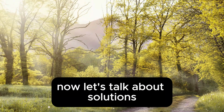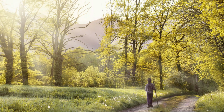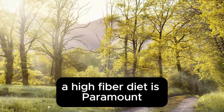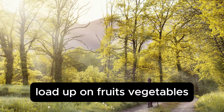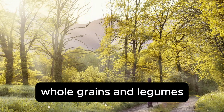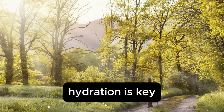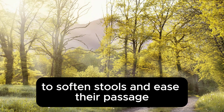Now let's talk about solutions. Many hemorrhoids resolve on their own with some TLC. Home remedies and lifestyle changes are your first line of defense. A high-fiber diet is paramount. Aim for 25 to 30 grams of fiber daily. Load up on fruits, vegetables, whole grains, and legumes. Think of it as feeding your gut the good stuff. Hydration is key. Drink plenty of water throughout the day to soften stools and ease their passage.